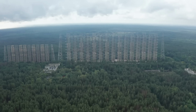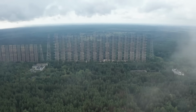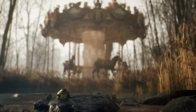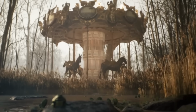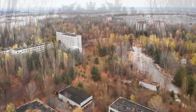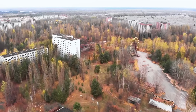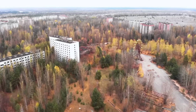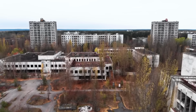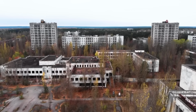Amidst the silence of the Chernobyl exclusion zone, where abandoned buildings stand as solemn witnesses to a disaster of ages past, a man named Victor embarked on a journey that would defy reason and unravel the mysteries of the radioactive wilderness. Victor had dedicated his life to documenting the aftermath of the Chernobyl disaster, capturing the eerie beauty and desolate landscapes through his camera lens.